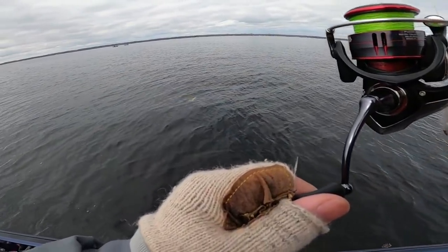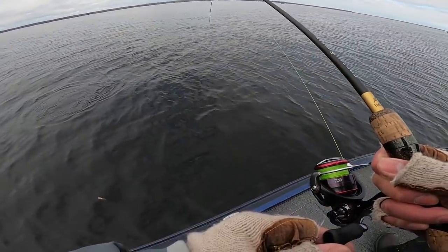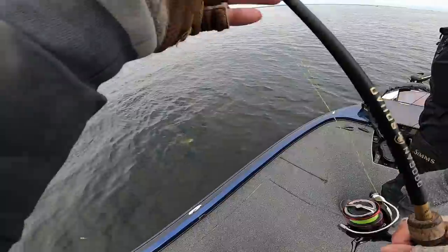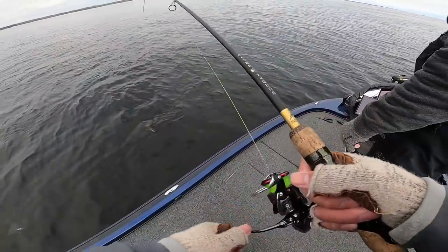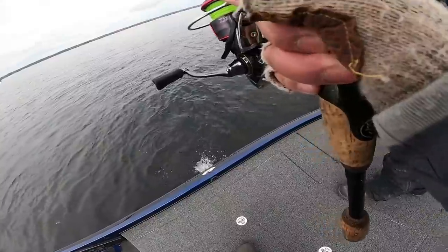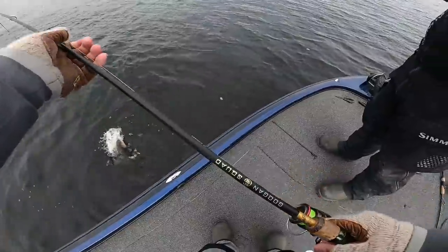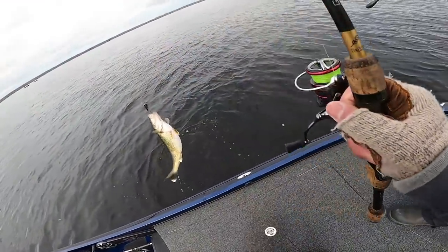Hey, 10 hours later, I finally caught a fish and it's jumping like a bass. Look at that thing. Oh, look. Oh yeah, oh yeah. Oh, cool. My drag keeps slipping when I try to do that. Come on. That's a shame. You're not a bass fisherman.